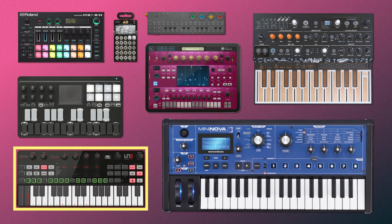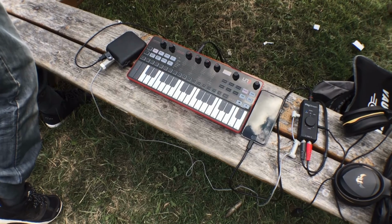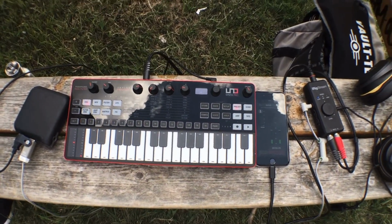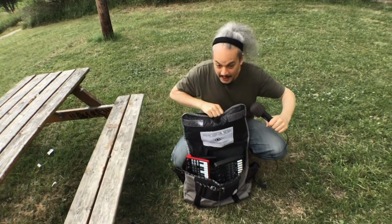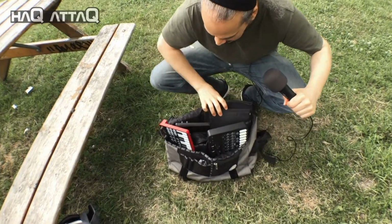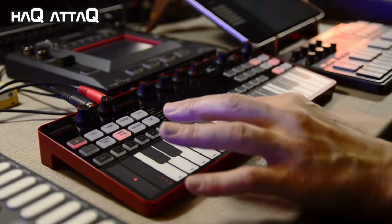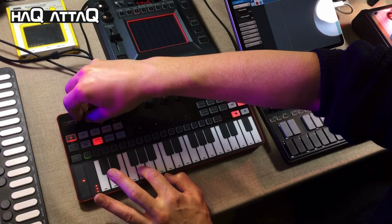Look at the footprint of this thing. It's so tiny. It's easy to power, it's portable, you can power it with a USB battery. It's got the full-sized MIDI connectors and stuff like that. It's got USB MIDI. Yeah, I love this synthesizer so much. It's a great companion to have on the road. And it doesn't take up much space on my desk either.